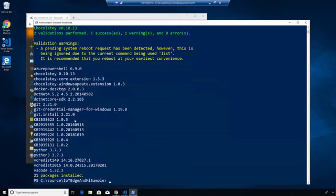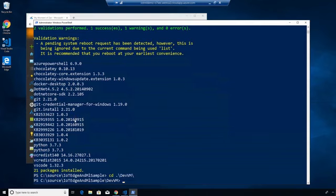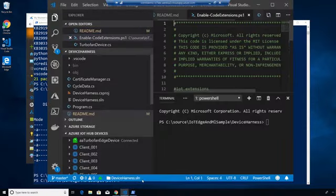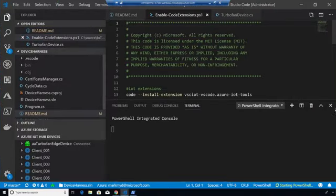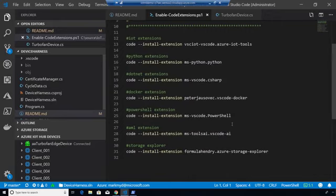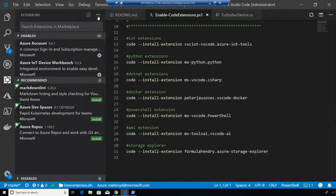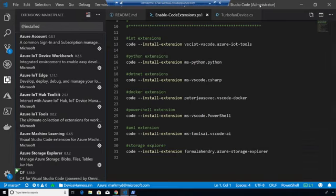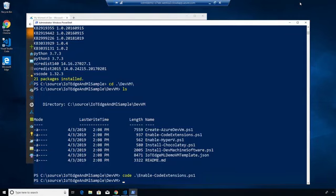The second thing I want you to take a look at when we're on this machine is there's a script here called enable code extensions.ps1. And again, I've already run that on this particular machine. So if we open that up in VS Code, you can see what we're doing here is we're just installing a bunch of extensions that you're going to need when you get going, and you can see the same list here showing installed extensions. You'll see that those are suspiciously familiar to each other. So that's getting the machine set up. That's all you really have to do to get started.